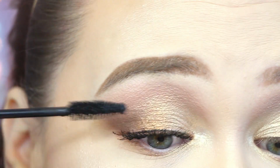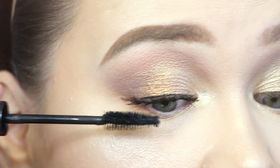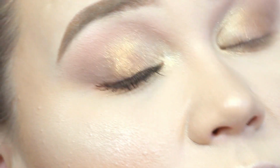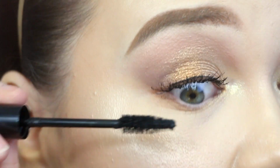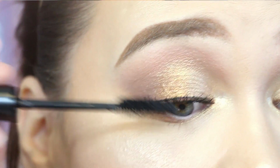I feel like I have a lot of other mascaras that are better, and this one is just giving me like a standard lash. It's not being super lengthening. It's definitely not being volumizing. My lashes are nice and defined, but they're not like, oh wow, crazy, look at how good they are. You know what I mean? They're just standard lashes. I'm definitely not as impressed with this as I thought I would be.